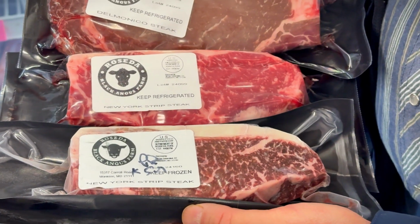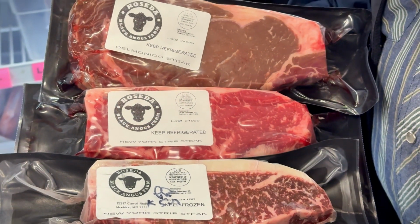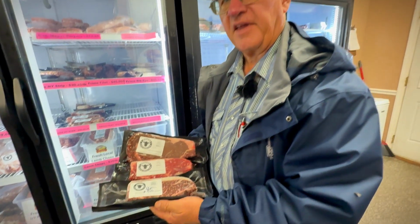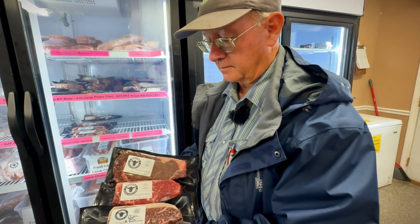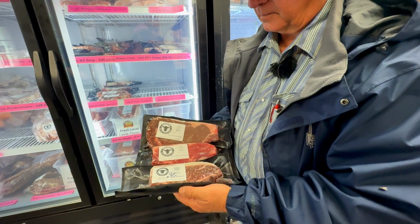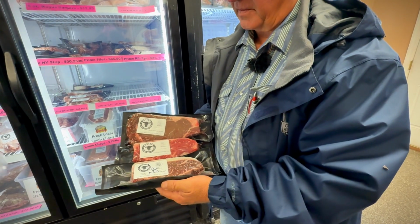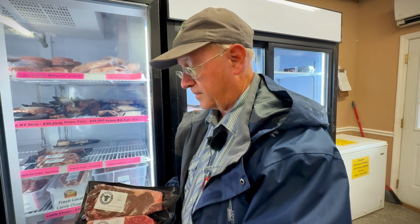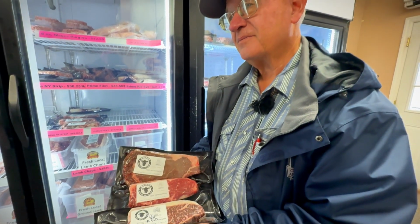Which one is your favorite? If I was going to pick one, I'd pick the prime. Yeah, I like the extra juiciness that comes with the prime. Looking at this one here, it takes more of my attention just because of the color. There are some color differences too, but I'm looking at the marbling differences, the flecks of fat that are different. Yeah, this looks pretty good. I think I'm going to bring one home for me.